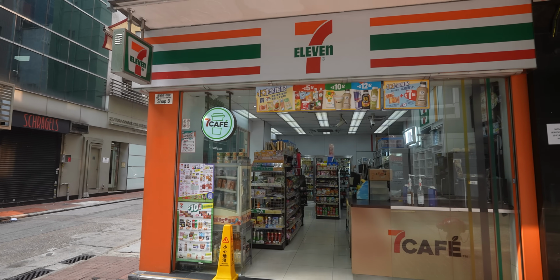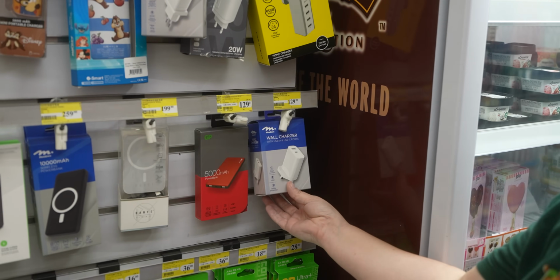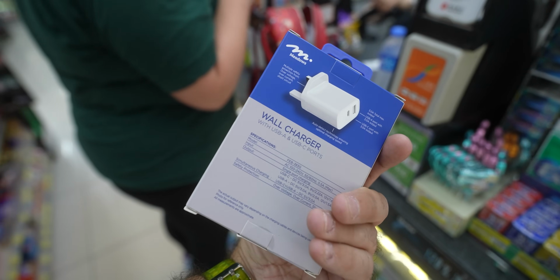By the way, we just saw a 7-Eleven. They have 7-Elevens here, kind of like they do in Japan. They're better than the 7-Elevens in America. And they had a power adapter. So we were able to get our power adapter, and you know, we're in Hong Kong, so I figured, let's go get some dim sum.